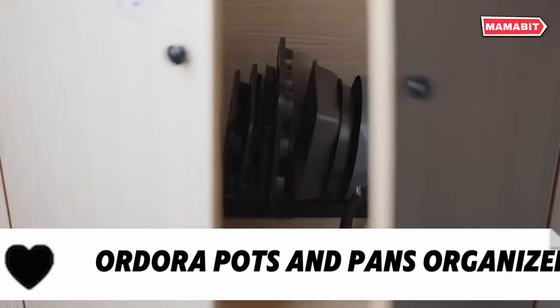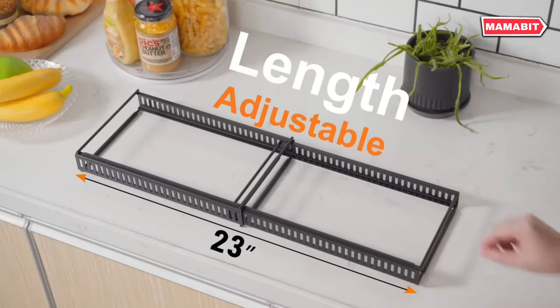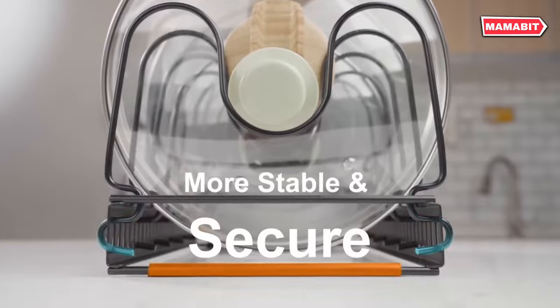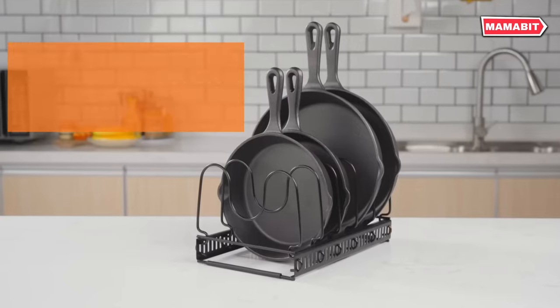Transform your kitchen storage with the Ordora Pots and Pans Organizer. Its versatile design offers two DIY methods for customized organization. Adapt to any space with the expandable rack. It adjusts from 12 to 23 inches, fitting perfectly in cabinets, pantries, or deep drawers.